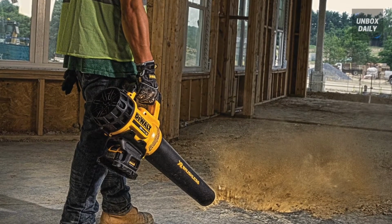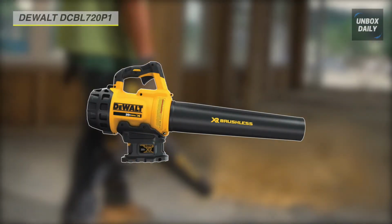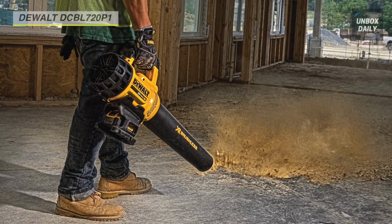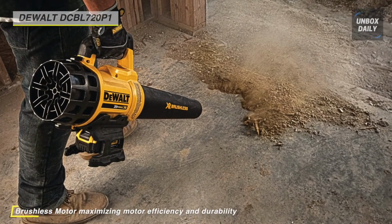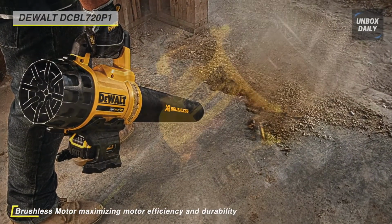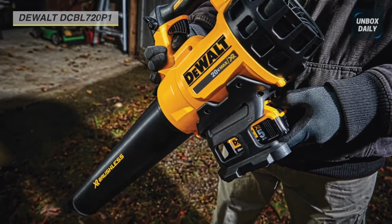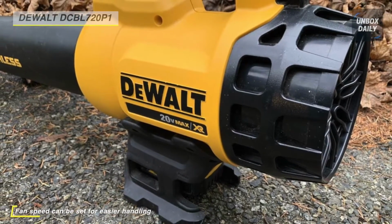Next on the list, we have the DEWALT DCBL720P1 20-volt max lithium-ion XR brushless blower. This blower provides clear debris with an air volume of up to 400 cubic feet per minute at 90 miles per hour. With an ergonomic and extremely lightweight design, the blower is easy to control and minimizes stress on the arm. The variable speed trigger and speed lock give the user full power control.